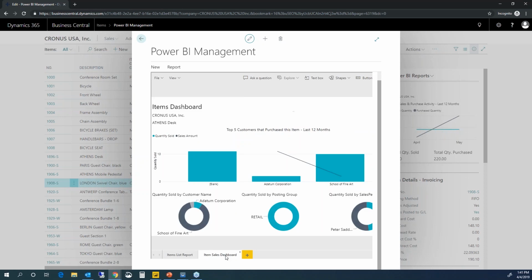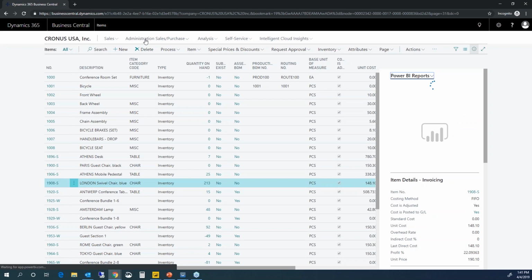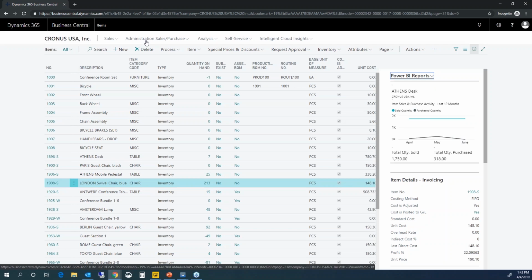I can go to a more robust chart. Here I'm looking at another prepackaged Power BI report that comes bundled in Business Central, and I can switch between these two reports just on a single item page. That obviously gets to the point where I can expand that even further to more robust reports that are looking at sales history, etc.